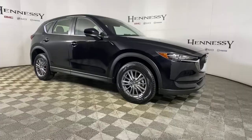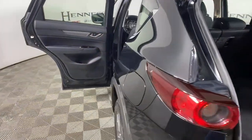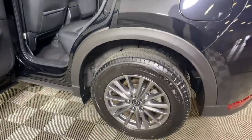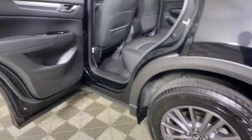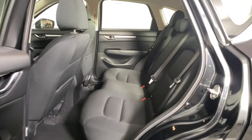The following are some of this vehicle's highlighted options: electronic stability control, trip computer, power windows, bucket seats, four-wheel disc brakes, power steering. Style and versatility blend beautifully in this driver-focused CX-5 crossover.